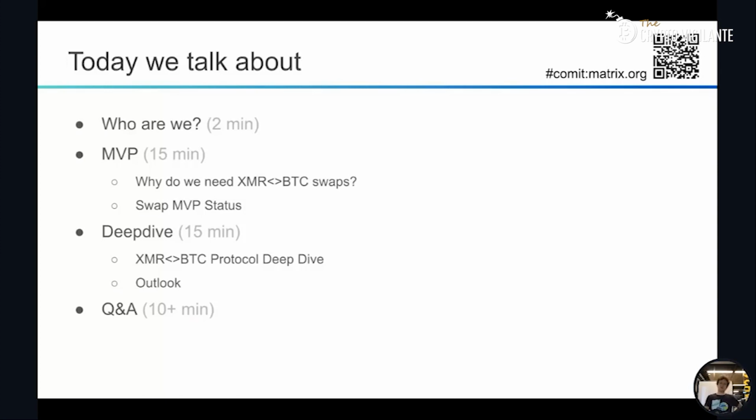This presentation was designed for crypto natives and techies as developers. Like the second part is especially technical. The first part is for people that already know something about crypto. So if you're a complete newbie, you might get a bit lost in the second part. Fair warning.